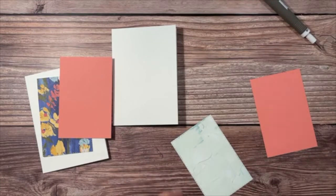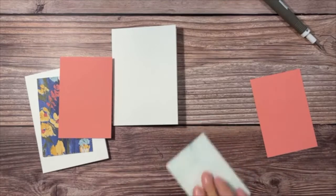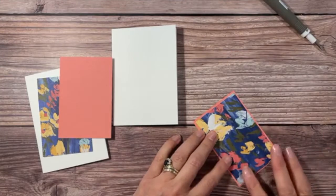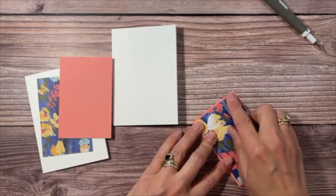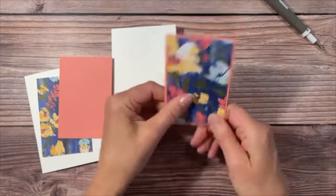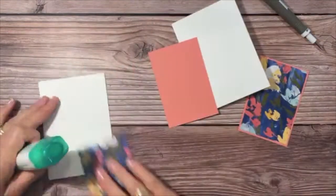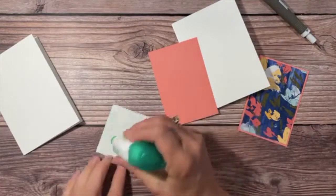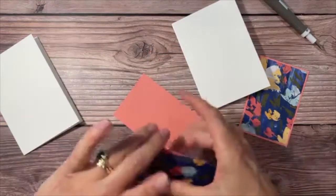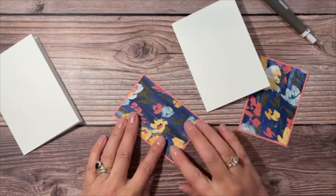And now what we're going to do is we're just going to flip this over and add some multi-purpose liquid glue. We're going to set this into our panel, and look how beautifully that matches. Oh my goodness, it's so pretty. So you can just kind of scoot that into place if you need to. And we'll do the same thing over here. So we're just going to add a little multi-purpose liquid glue to the back of this cutout and add it to our Flirty Flamingo panel. And there it is.